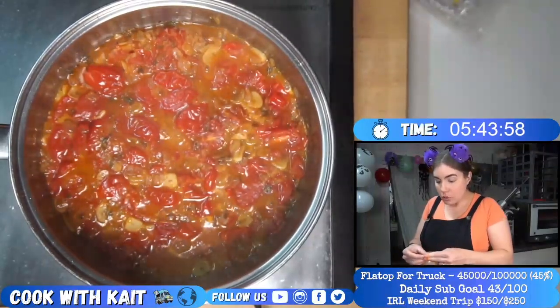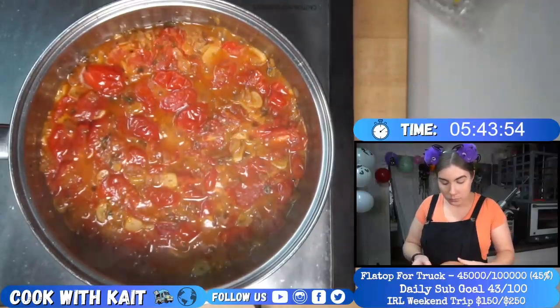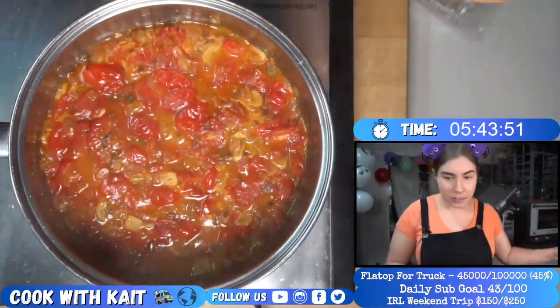This is not soup. This is gonna be a condiment. And it's almost done. Look at how cute that is.